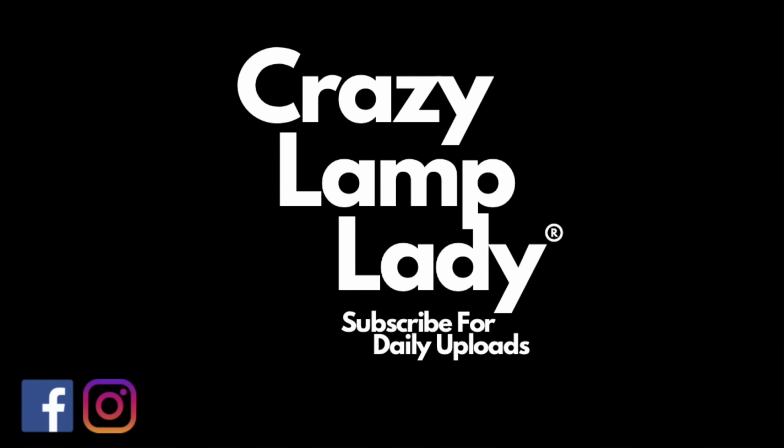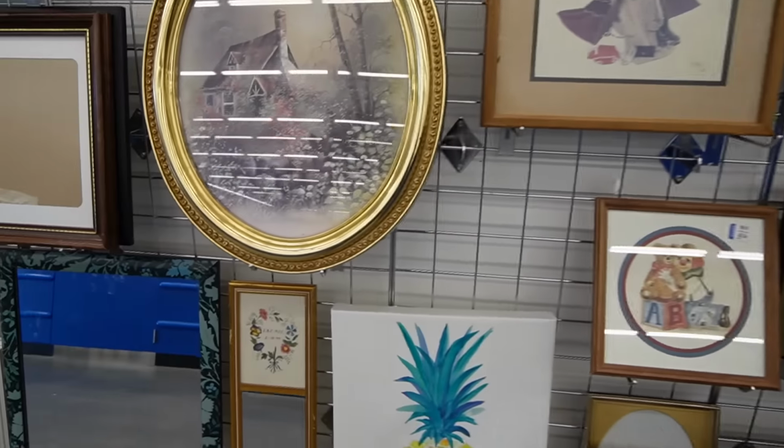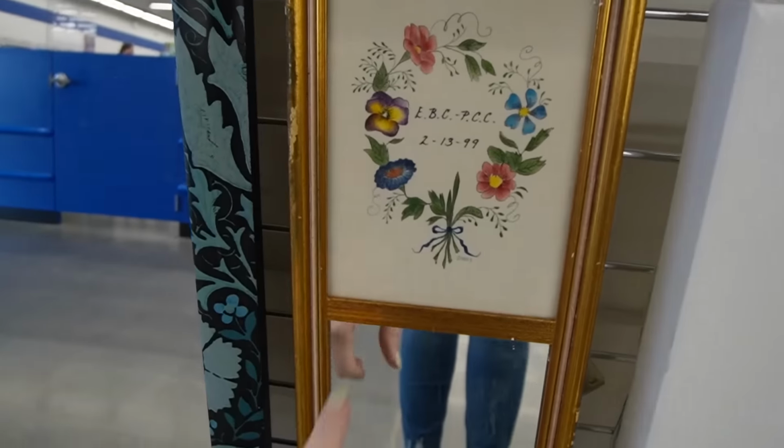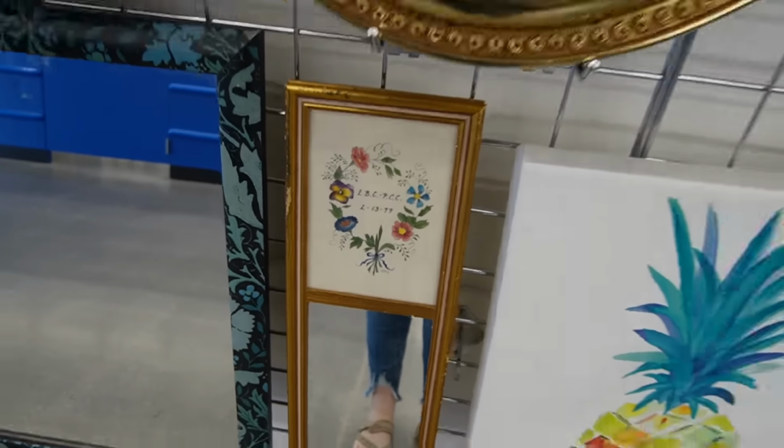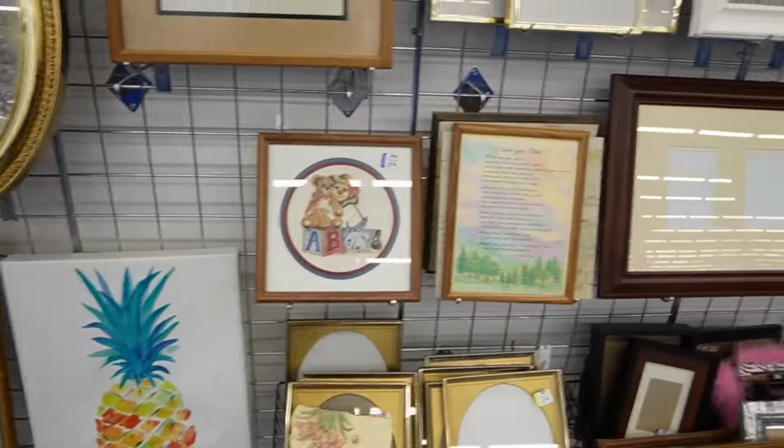Okay, well, I figured that we would start with the giant wall of artwork at the front of the store and see if anything jumps out at us. Oh, that's a theorem. Look at that. It's very personalized, but it is a theorem. Mirror, that's pretty neat.